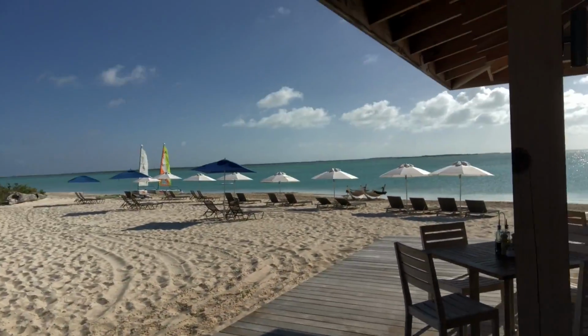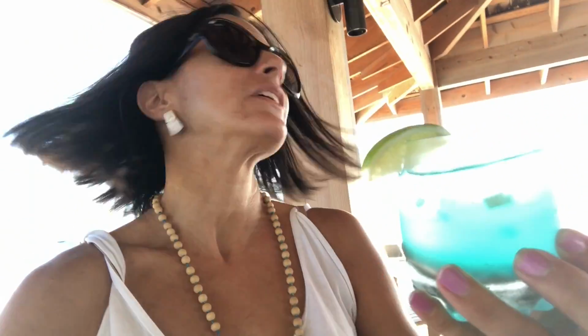So this is the Welcome Cove area. The Cove restaurant. Hello. Oh, it's a blue cocktail. What do we got here? That's my kind of cocktail. Let's check it out. Mmm. Oh, that's nice.